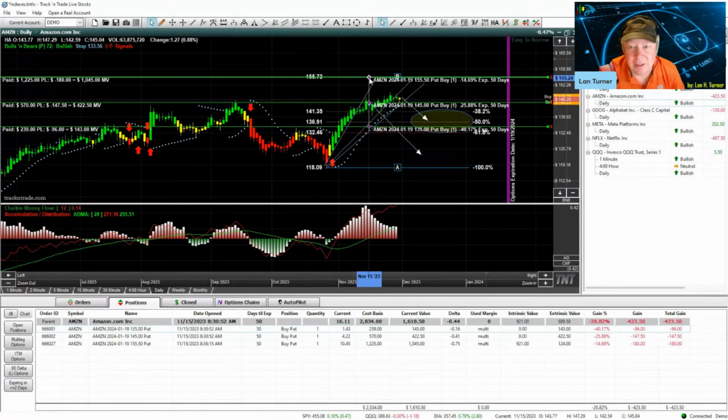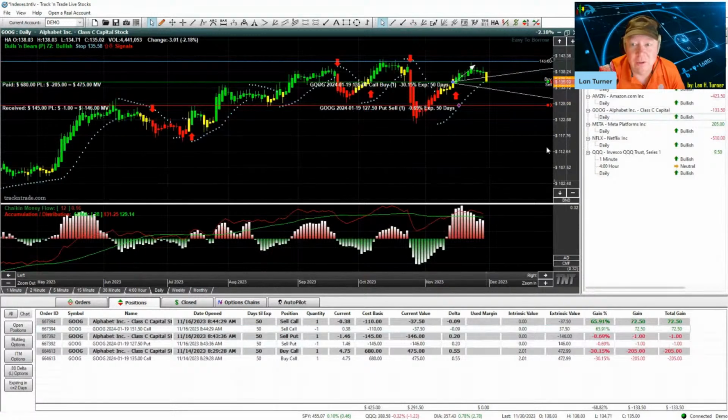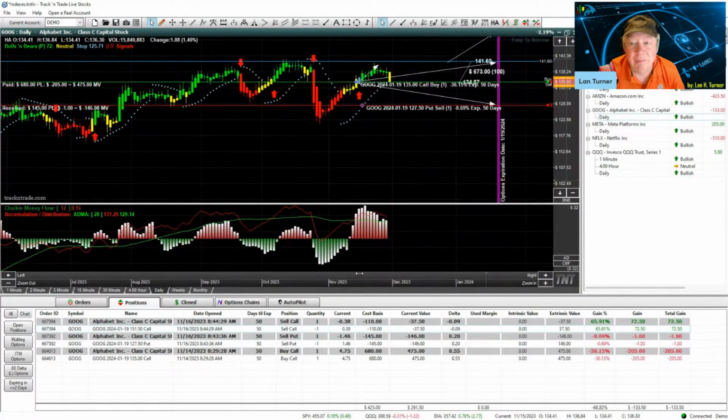So in the money, this is the in the money one. So this is at the money and out of the money. And we're losing money on those too. So we bought all these puts and we're losing money. So Google, we bought a put, and did we buy? Yeah, we sold a put down here and we bought a call. So we bought a call, and we got one more up there.